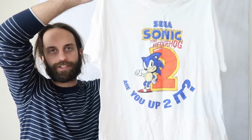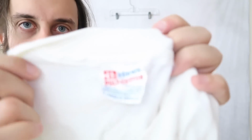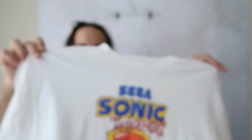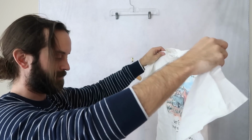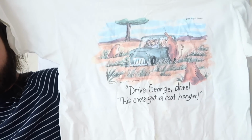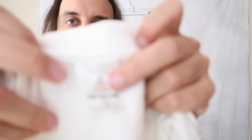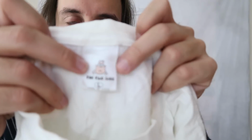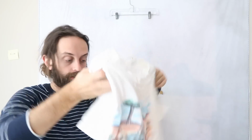It's an original Sonic the Hedgehog 2 t-shirt, and of course, covered in stains, but doesn't matter. Here's the Hanes poly cotton tag. Oh man. Wow. I bet this is worth some good money. It's an official Far Side by Gary Larson t-shirt with, of course, yellow stains on it. Check out the tag. I didn't even know that they made official merch. Definitely another candidate for being worth a ton of money.